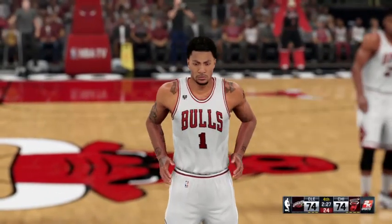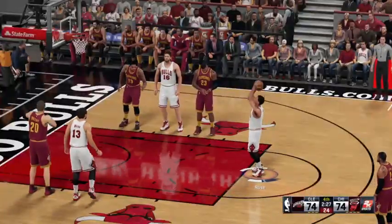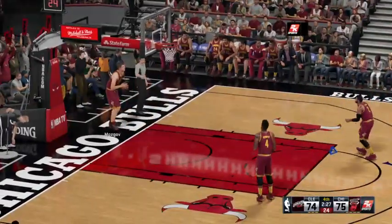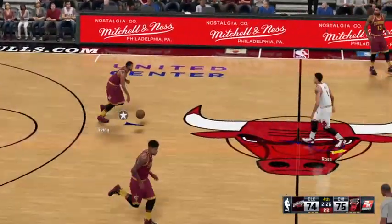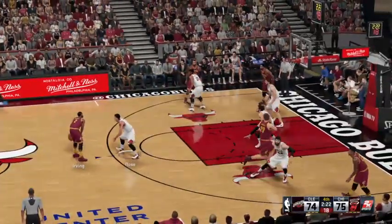And Cleveland making a change here. Thompson's checked in. And he makes both free throws. He's got ice water in his veins, fellas. No way he's going to miss from the line when the game's still hanging in the balance. I've seen him make too many in this situation.